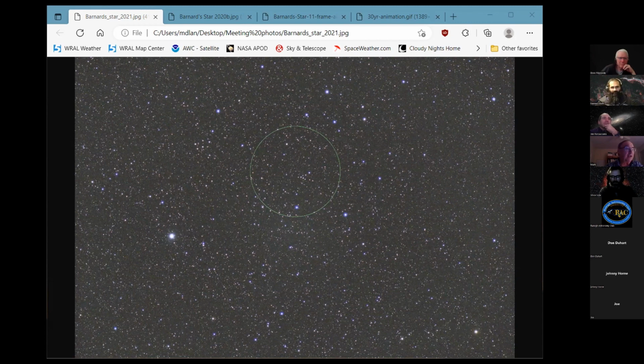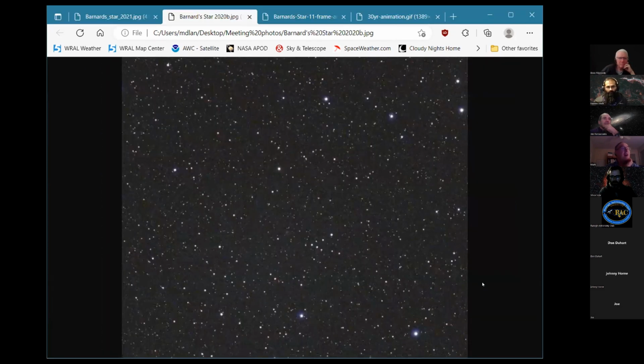So this is what it looks like just through my 4-inch f5 refractor. The rest of the pictures I'm going to show you are going to be more like in the green circle. Here's a little bit closer view of it. There's the flying wedge, and there's Barnard's star. I think this one's 2020, so it's a year difference. But I've been photographing this object, you talk about going back and doing things over and over, I've been working on this thing probably since the 80s.